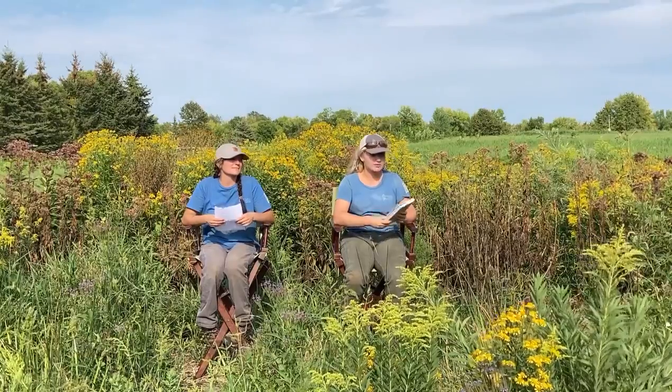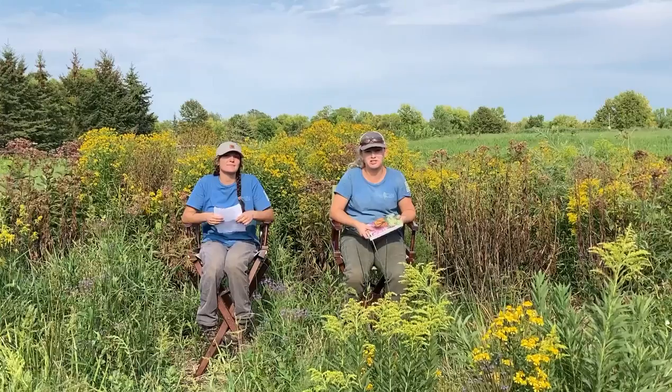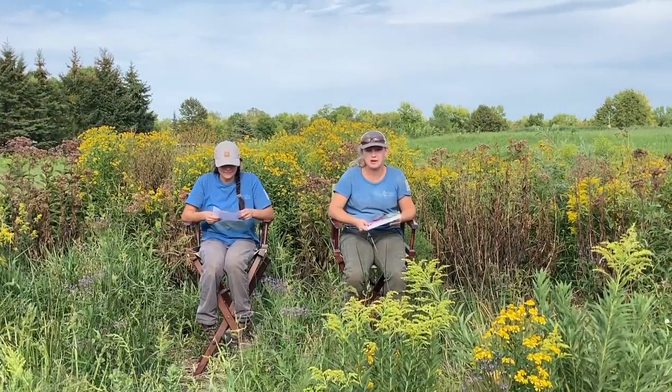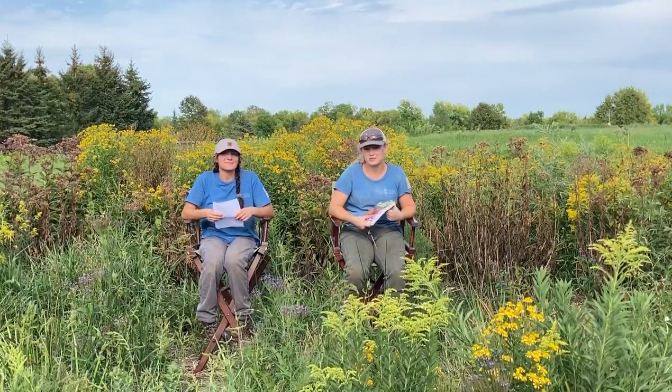And she really emphasizes, we're not born with knowledge of native plants and invasive species, but through learning through books and groups and things like that, we can do our part to be responsible in what we're planting and not continuing to plant invasive species.